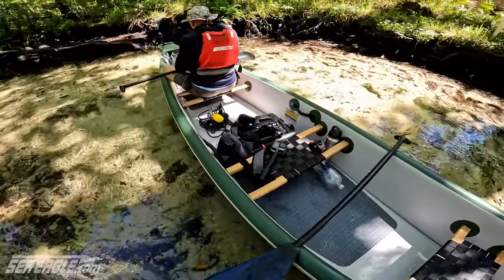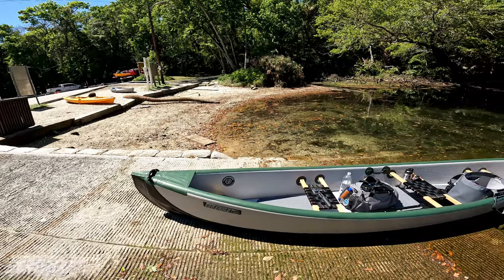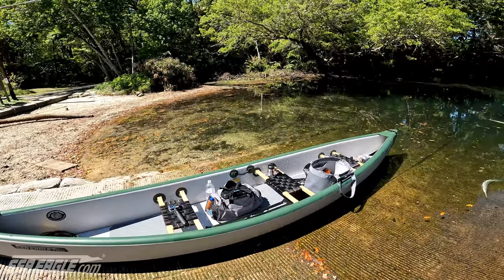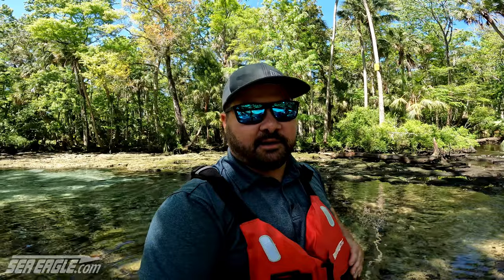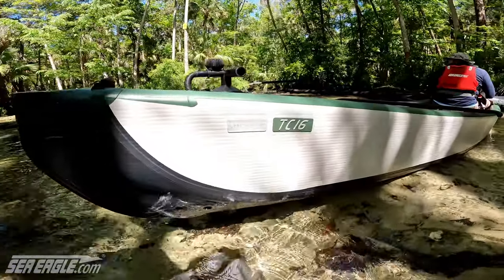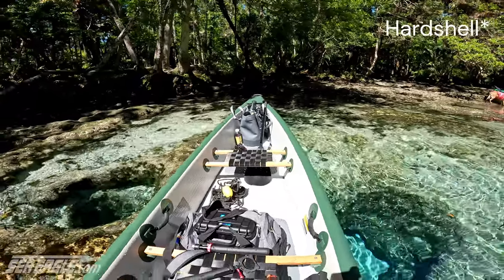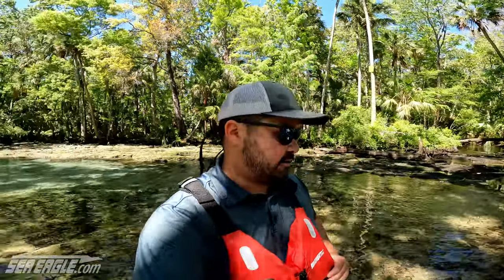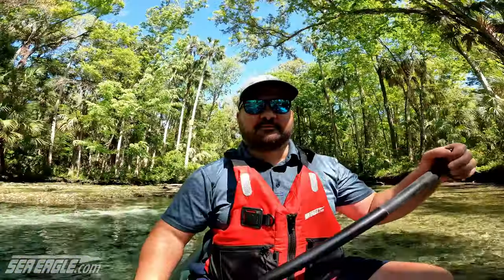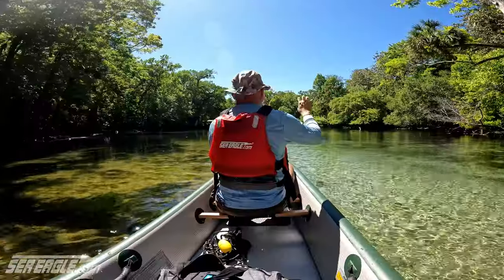The travel canoe is our 16-foot full drop stitch canoe. Unlike a lot of our other boats, where we do a lot of kayaks, this is a full traditional canoe. It's very, very stable and has seats just like you'd find on an actual canoe, which makes it really comfortable and nice to paddle along a spring like this. So guys, join us today as we go on this little adventure.